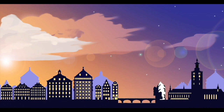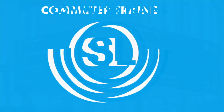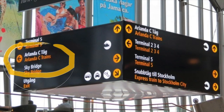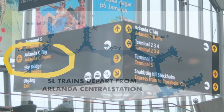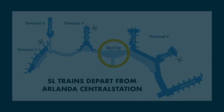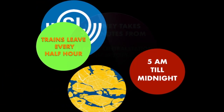If budget is more important than speed, commuter trains run by SL Stockholm Public Transport are half the cost of the Arlanda Express but take twice as long. Follow the signs for Arlanda Sea trains. SL trains depart from Arlanda Central Station in Sky City between terminals 4 and 5. The trains leave every half hour between 5 a.m. and midnight, and the journey takes 39 minutes.